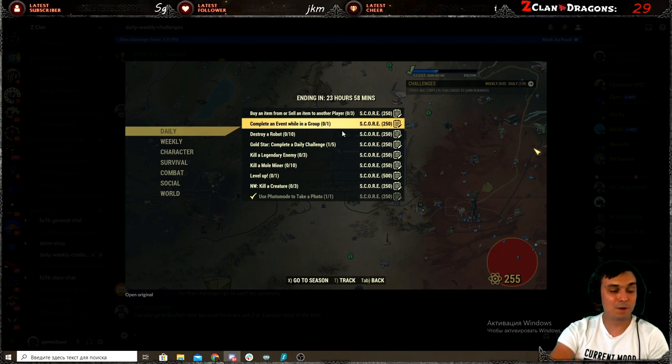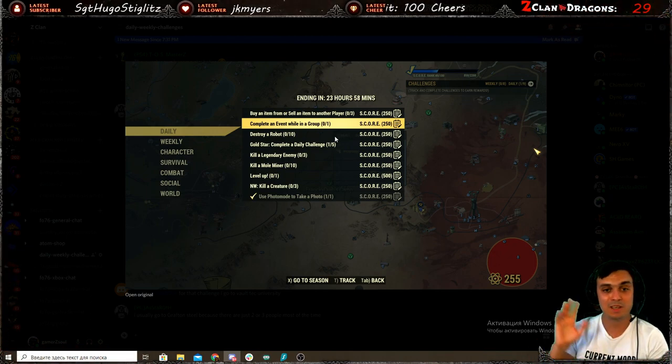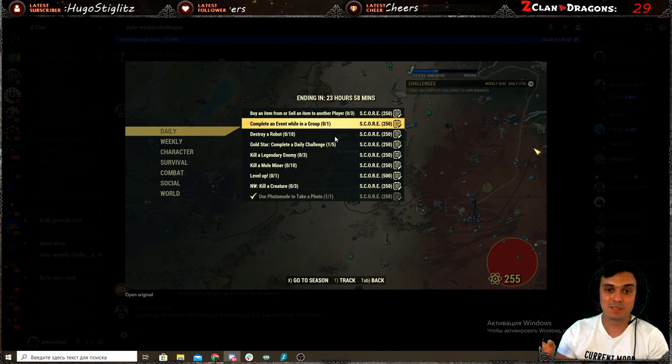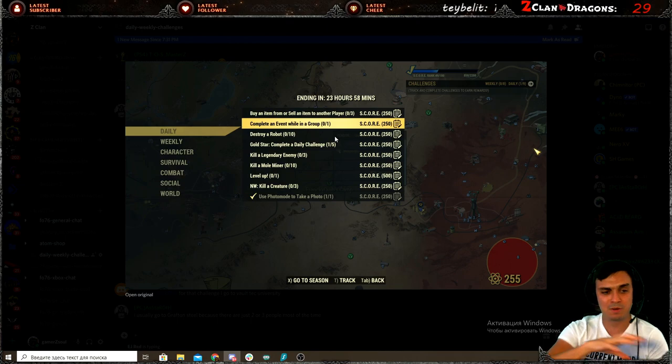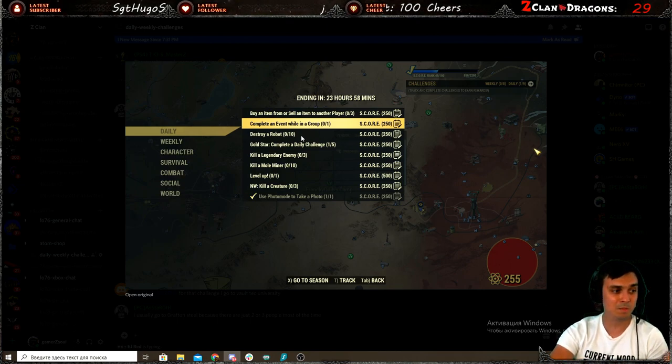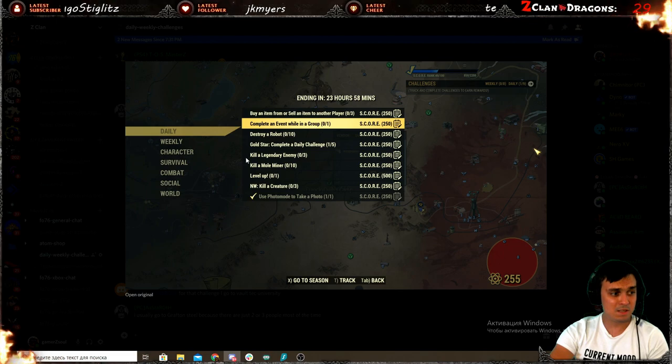Complete an event while in a group, so that's pretty straightforward. Be in a team, do an event, and you get it. Destroy 10 robots. You can do that in Vatoga City, or at the Flatwoods Agriculture Research Center, or however it's called, I forgot. Right next to Flatwoods, there are level 1 robots. You can get them killed, and you will get your atoms. Gold Star: complete any of these from the dailies, and you will trigger this automatically. You'll get yourself additional score.